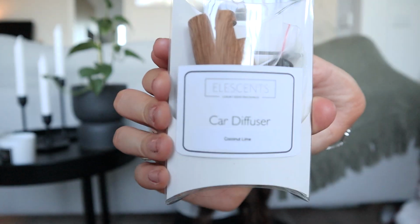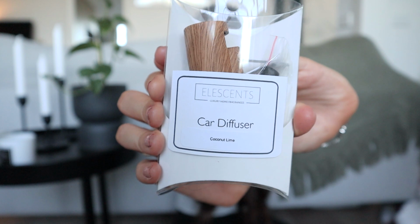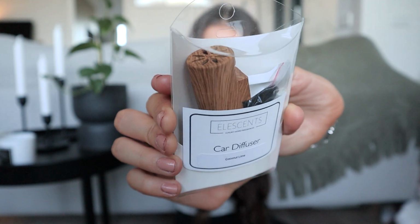And something else I got from them too, which I've never had one of these actually, is a car diffuser. And this one is in coconut and lime flavor. And I just love that it's this beautiful little wood thing as well. So super excited to go and chuck that down in my car.